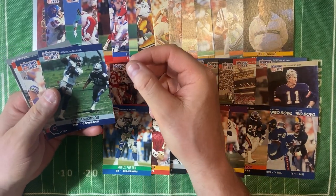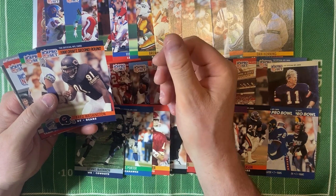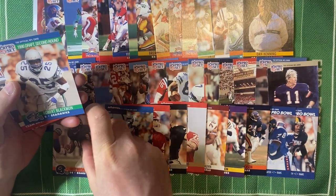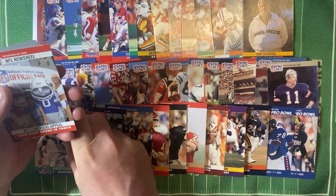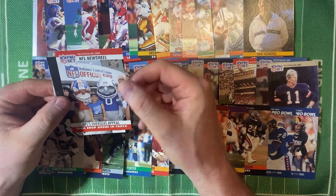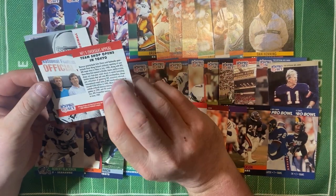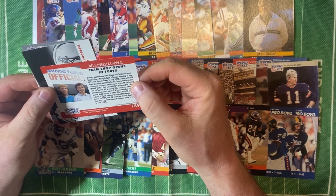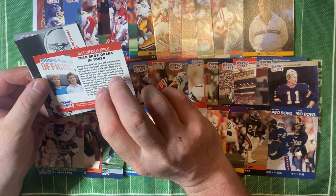Dennis McKinnon, wide receiver for the Cowboys. Fred Washington, defensive tackle for the Bears. Robert Blackmon, safety for the Seahawks. Here's a newsreel. NFL's overseas appeal. Team shop opens in Tokyo. John Elway and Dave Krieg help celebrate the opening shop in Tokyo.